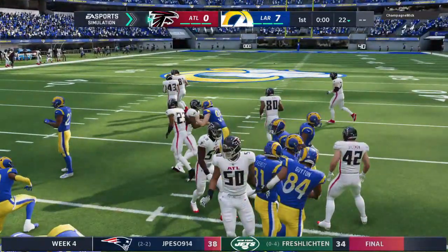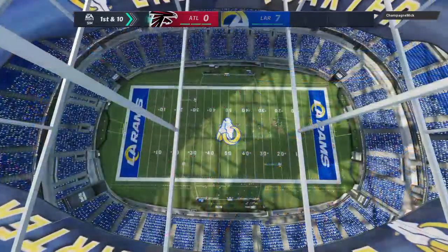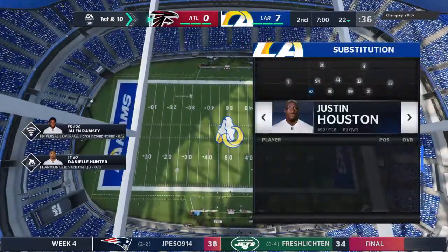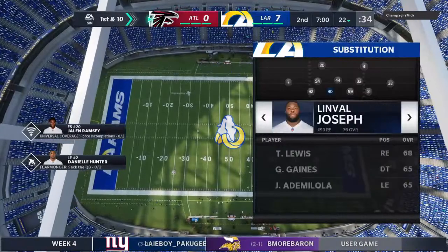And he's going to be taken down on what will be the final play of this first quarter. After one, it's 7-0 Rams, Falcons, nothing.